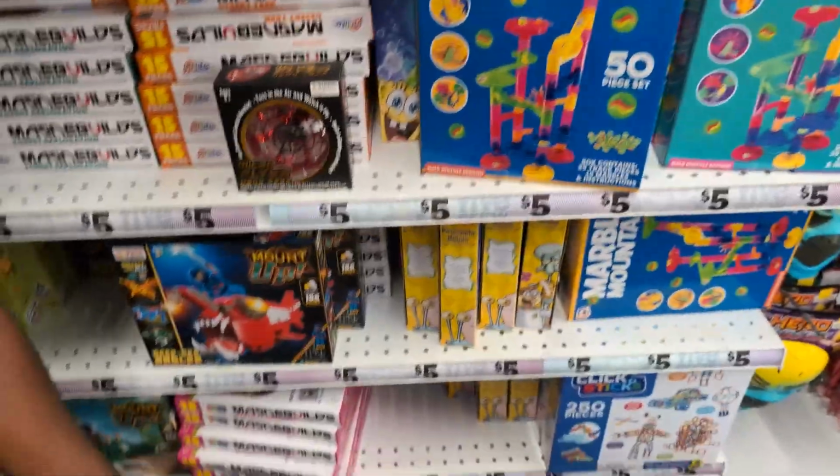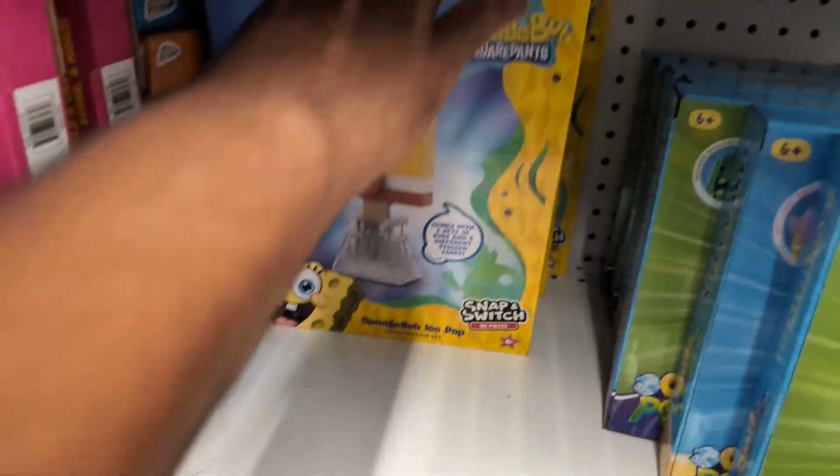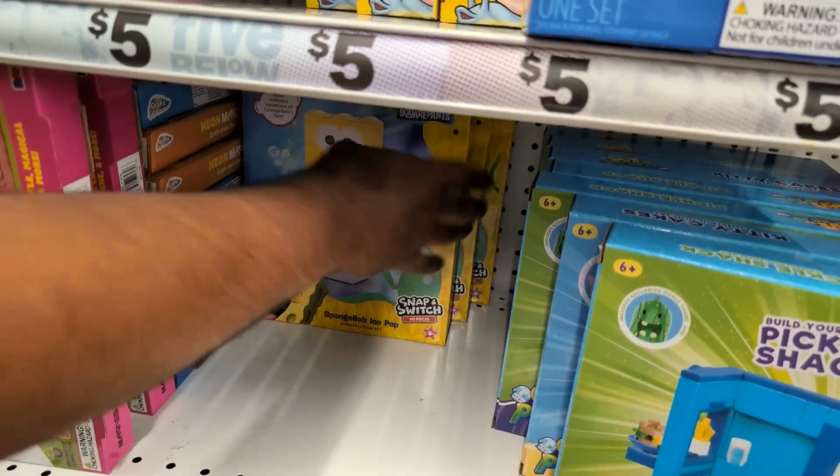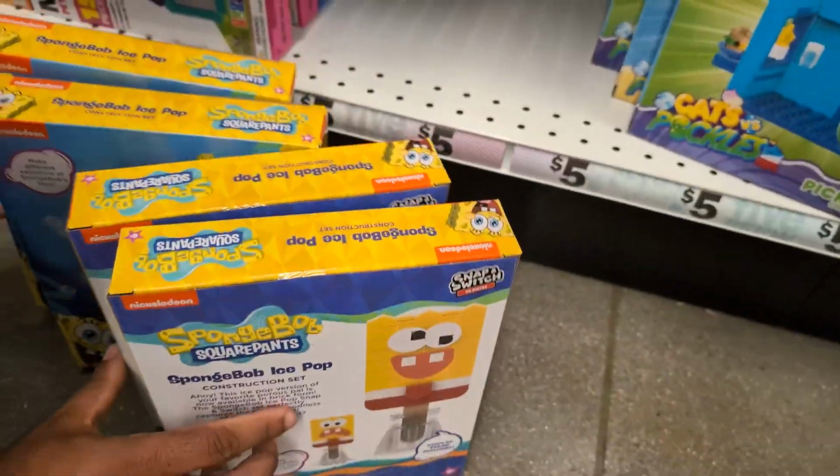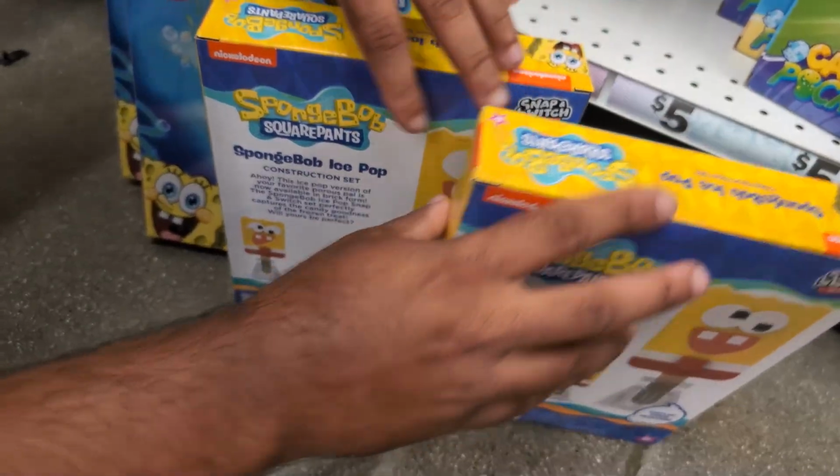But I am thirsty. So Mitchell spotted these right here. They do have the snap and I gotta switch. Give me one of those. There's a freaking, yeah, 4 of them. Dude, check this out. So there's 4 different designs you can actually do.